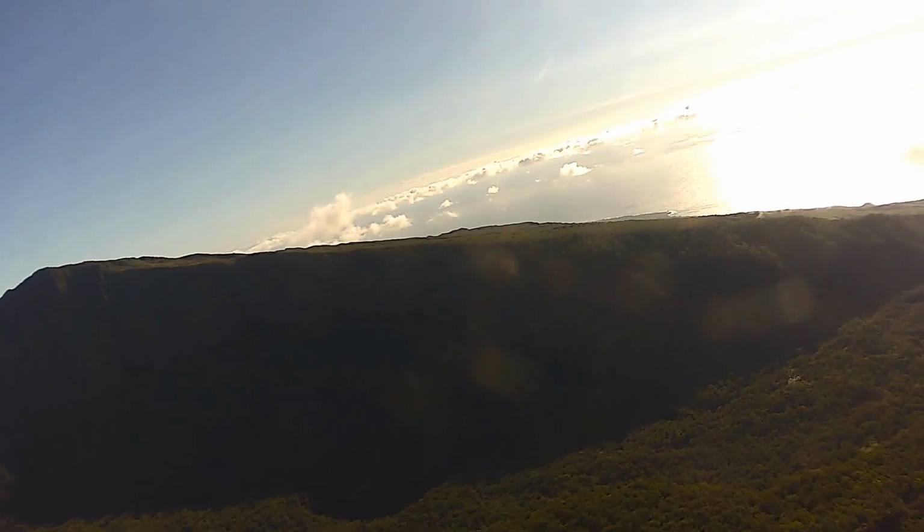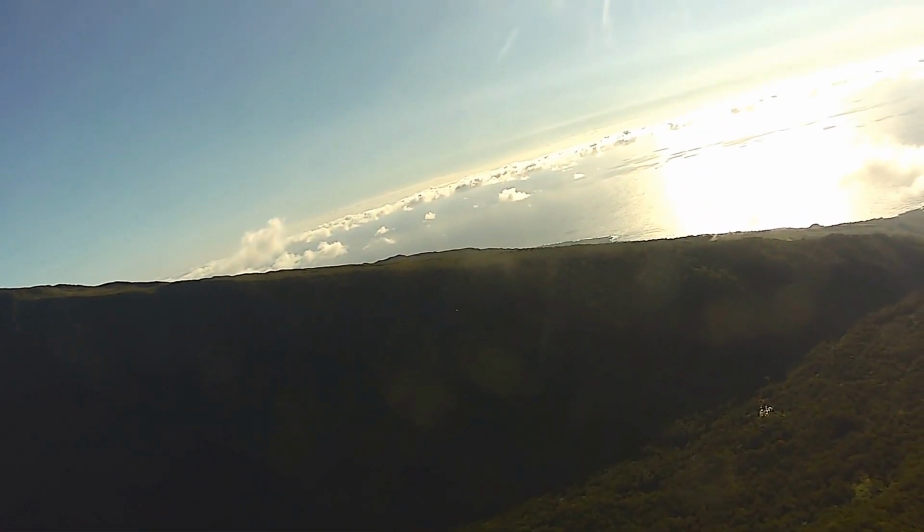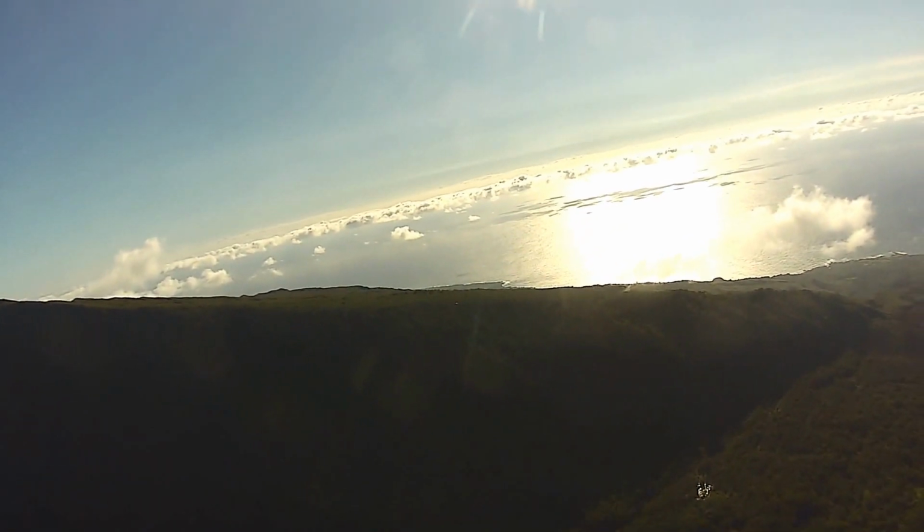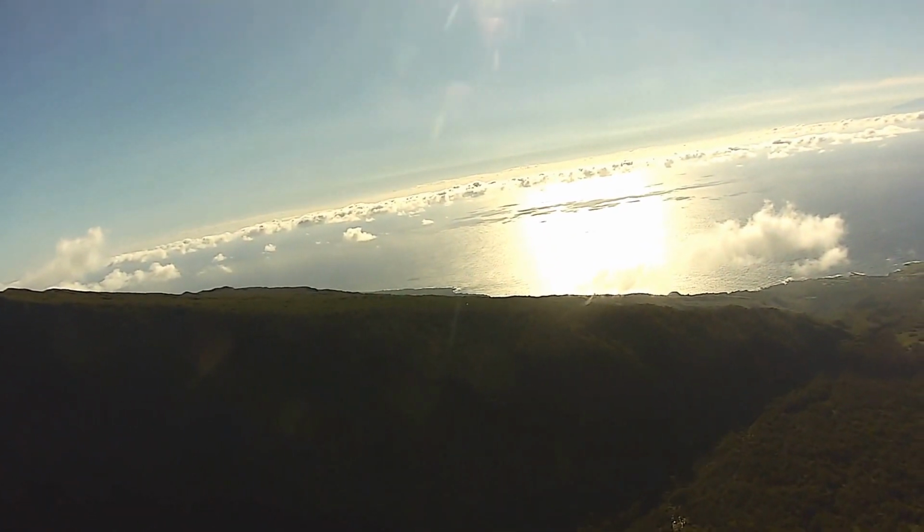The shoreline up ahead of us here, this is the far east side of Maui. Whole island, 727 square miles. 144,000 people living here.